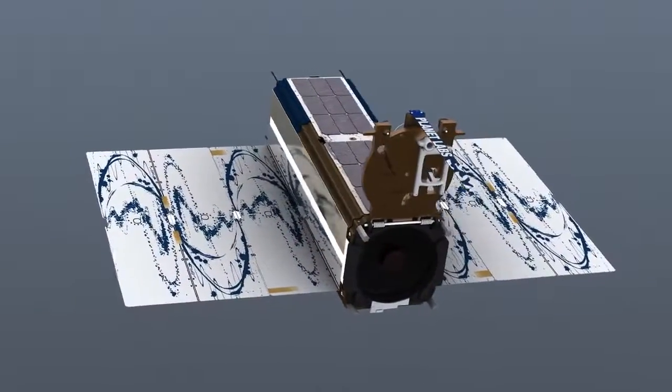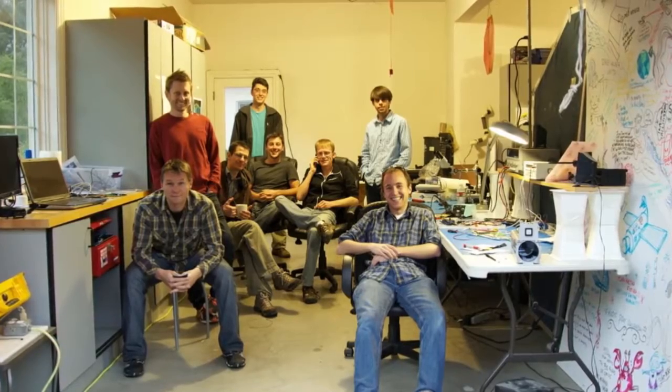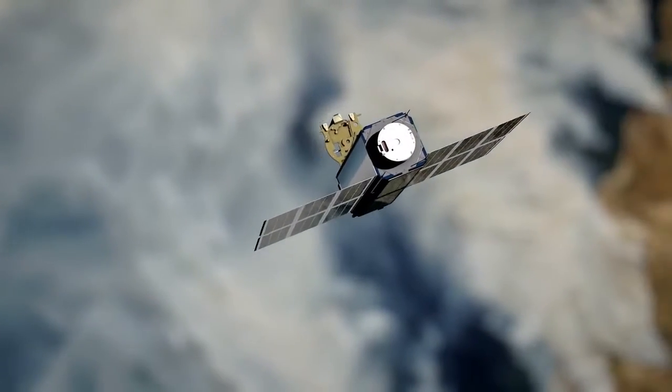It's about the size of a loaf of bread. Our Doves are basically mainly a big camera with a telescope looking down to take pictures of the Earth. We initially developed the first Dove satellite in our garage. So we kept on iterating the Dove design, we made it better and better, and eventually we put our first one into space. We had no idea what the quality would be like. I mean, we didn't know if it was going to work.